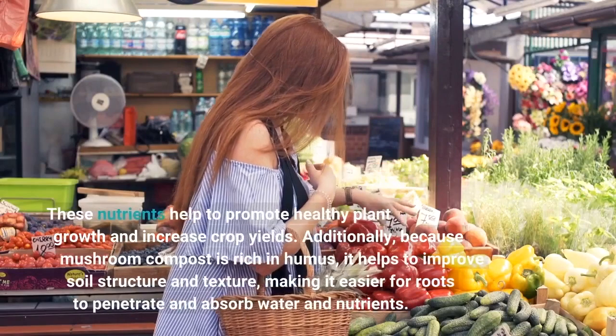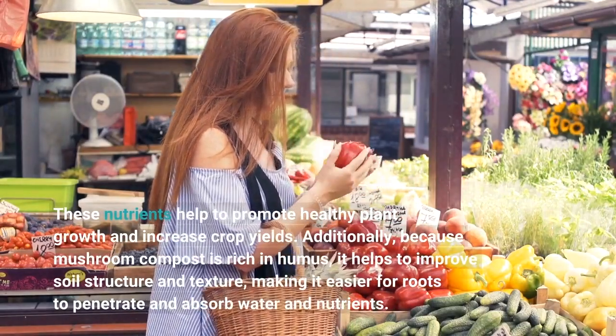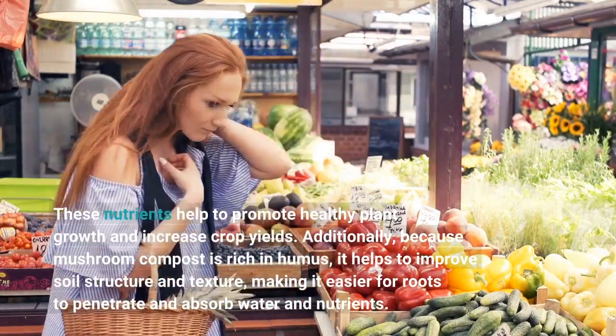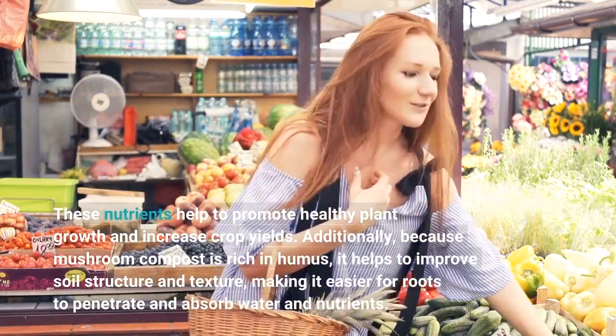These nutrients help to promote healthy plant growth and increase crop yields. Additionally, because mushroom compost is rich in humus, it helps to improve soil structure and texture, making it easier for roots to penetrate and absorb water and nutrients.